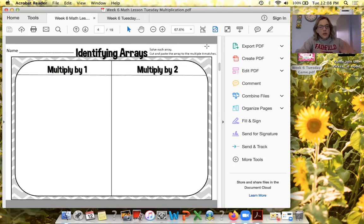Remember that whatever you're multiplying a number by is called a factor. You multiply two factors to get a product. So if I had 3 times 5 equals 15, this would be a factor, this would be a factor, and this would be your product. If you listened to our Lily and Miss Liberty read aloud already today, you heard the word product as far as an economic aspect goes.